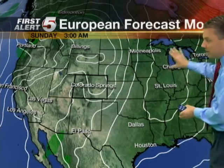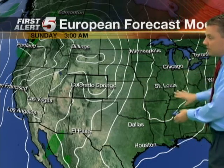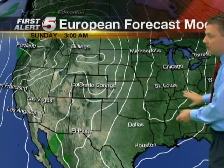This is taking a look at the European forecast model. This is the one that's probably the most bullish towards bringing snow to Colorado. But as we go through the weekend, it should be very nice, with temperatures in the 60s and 70s across Colorado. For the eastern United States, a big area of high pressure develops, and it's going to be pretty chilly. For St. Louis, Indianapolis, down towards Cape, also Louisville, getting some cooler weather for the weekend. They'll begin to warm up early next week.